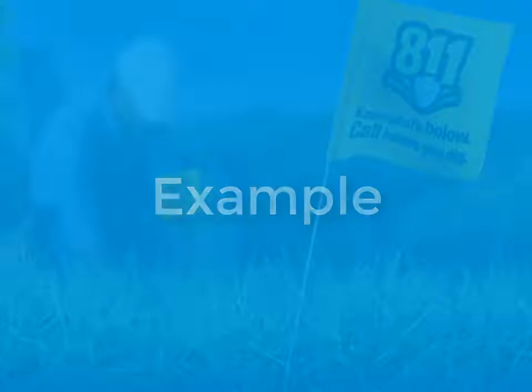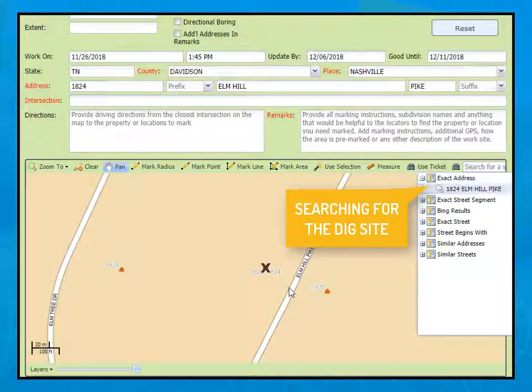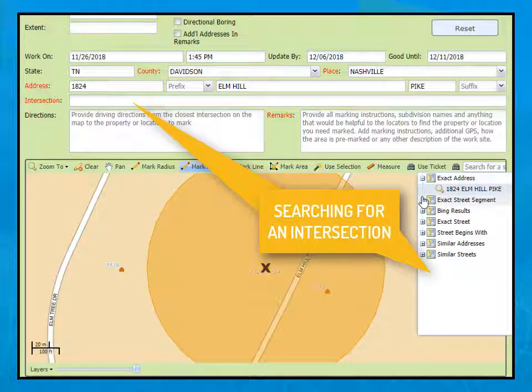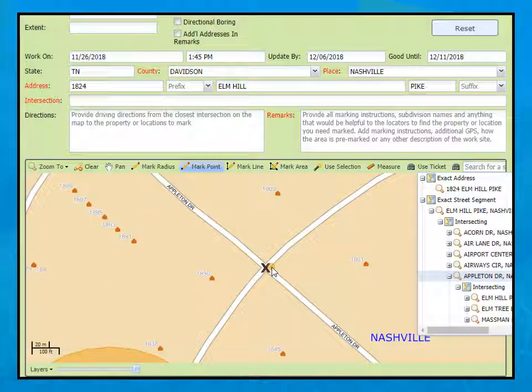Here is an example. We will use the address of 1824 Elm Hill Pike in Nashville. It pinpoints on our map, but we will still need an intersecting street to verify its location. Using the search tool, we can see a list of intersecting roads that are on this street. We'll look for one we're familiar with that we know is close, Appleton Drive.